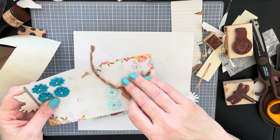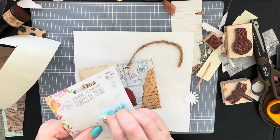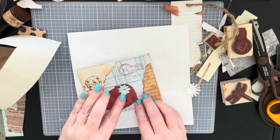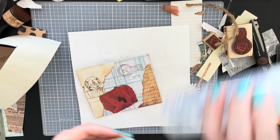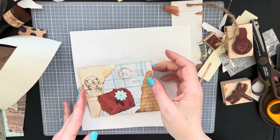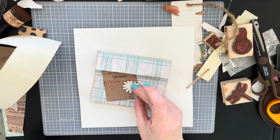Okay, so I think, oh my gosh, look at this. Everything's stuck together. I think I'm gonna use one of these little flowers. Look at the mess I've got on here, just to kind of tie in that kind of aqua color on top of the poppy. I think that's cute. So we're gonna do that. I thought about using this little white flower here, but I think I like this better. We're just gonna pop that right there. Now how cute is that? I love it. Okay. So maybe we'll use the white on the back. Oh, we could do that.